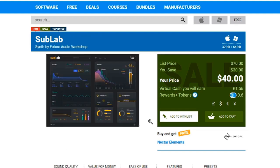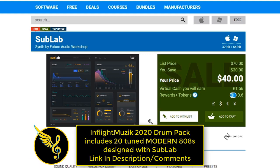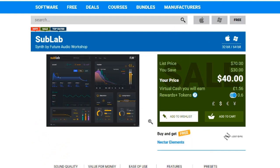So here we're dropping a little further down in price once again. So now we're at 40 bucks. And this plugin is SubLab by Future Audio Workshop. And the reason why I want to recommend this plugin, I know for a lot of beginners and even a lot of intermediates, they always have problems in terms of getting their 808s in the right key, picking good quality 808s, and even just finding 808 sample packs that sound modern and up to date. SubLab takes care of all that for you.